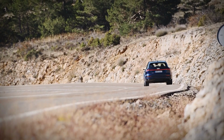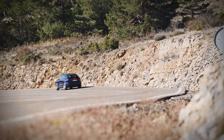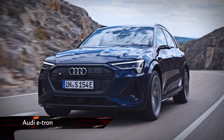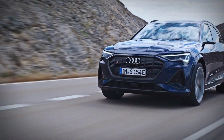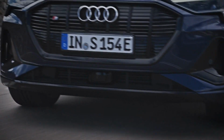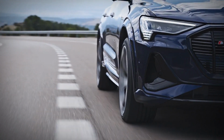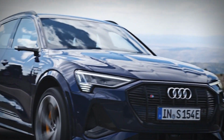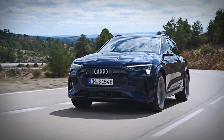When Audi's first standalone EV, the E-TRON, launched in 2018, it was a pioneer of a premium electric SUV class that has since become rather more crowded. And now in 2023, with BMW and Mercedes muscling in on the E-TRON's territory, Audi has given it a new look and a new name.